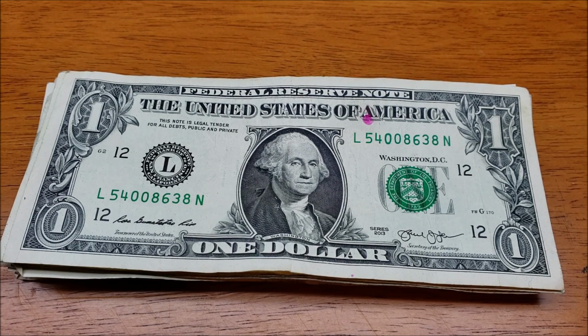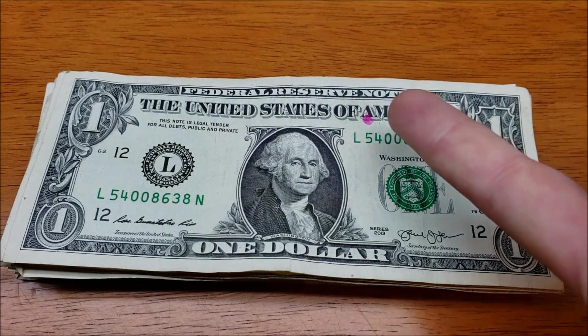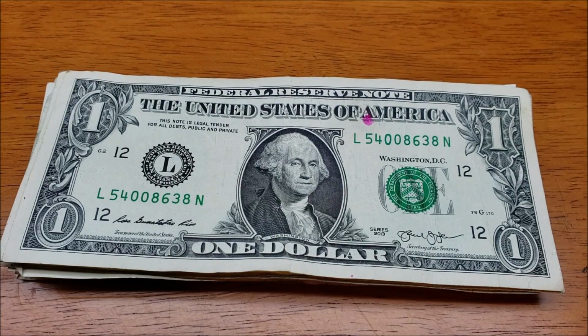I do get asked about stray ink and stamps and stuff like that on bills, and this one has a little dot from a highlighter on there. Now, if it's not a tone of ink that comes in or on the bill, then it's going to be damage to the bill. Now, some things that have stamps are collectible.